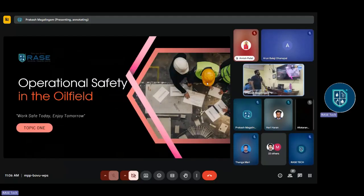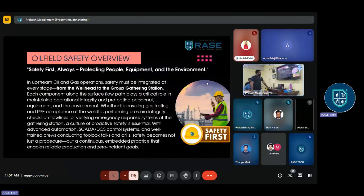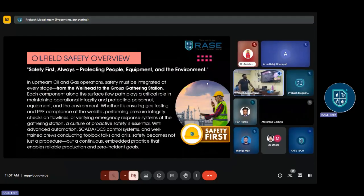So we can start now. Operational safety in the oil field is very important. Whatever activity we are going to do in the oil sector, oil field, we need to take care of our safety. Safety is very important. That's why I added the first slide for safety. Safety first, always protecting people, equipment, and the environment.